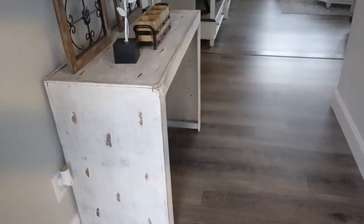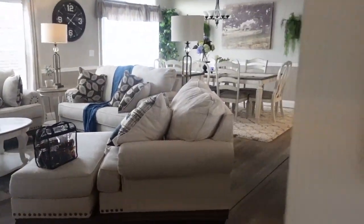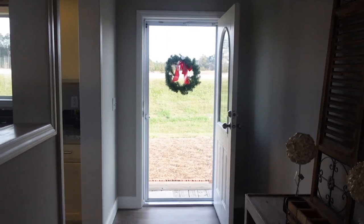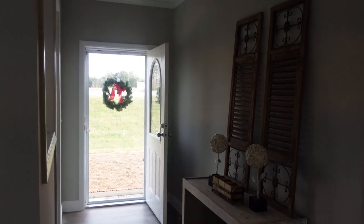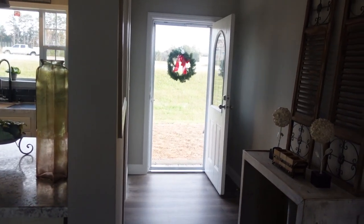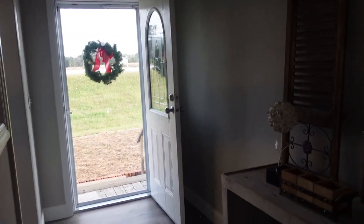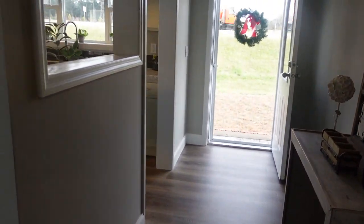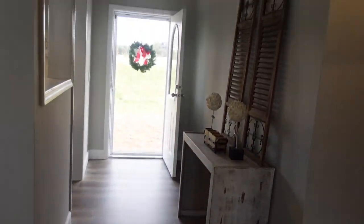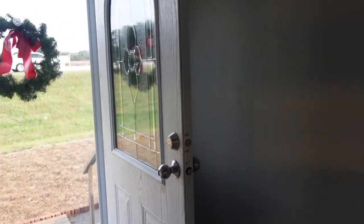All right, so this is a view coming into the home, and then I'll spin around again and let you see the entryway again. So all of that is entryway. They've got this beautiful entry table there, and you still have lots of space. I love the door, the frosted glass on the door. Really fancy door instead of just a regular door. And then you have the little cutout right there that looks into the kitchen. But this is a nice entryway. So let's spin around and I'll show you what you see when you come into the home.